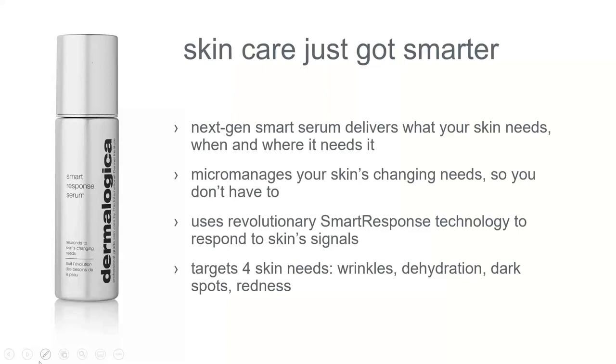So this is a next generation serum that delivers what your skin needs, where and when it needs it. So you might have different skin needs on different parts of your face, different skin needs from one day to the next, and you're certainly going to have different skin needs from the person next to you. And what this serum does is essentially detect something about those skin needs and then takes action to address them. So it sort of micromanages your skin's changing needs so that you don't have to.